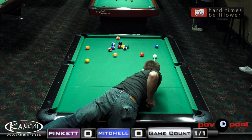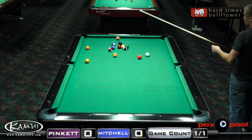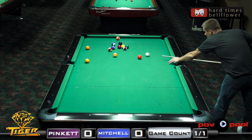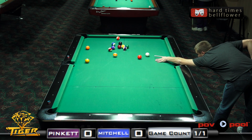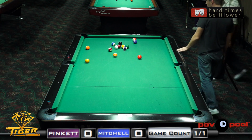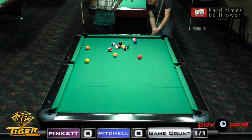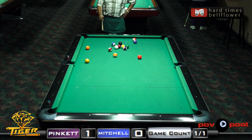Well, looks like Kevin's gonna draw first blood here. Four, eight, oh, or maybe not actually. Did Charlie get a ball? Very nice shot, using the stack for cover and trying to work the 4 and the 11 toward his hole. Okay, Kevin did not draw first blood. Charlie did.